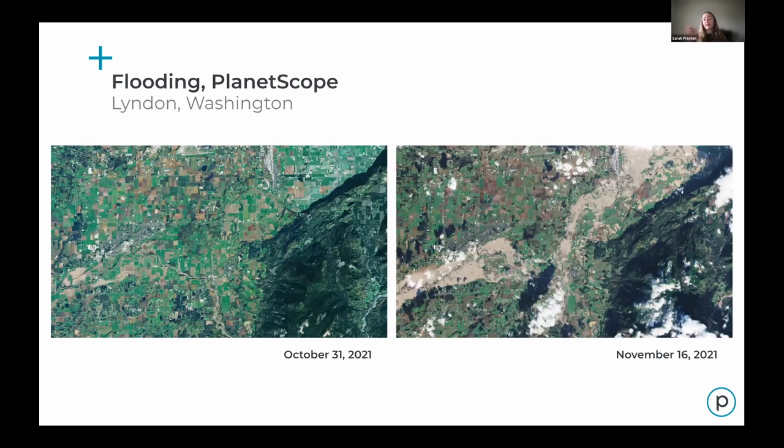Moving into flooding. This here is a before and after time series of late fall of last year in Lynden, Washington. This here is the Nooksack River. And what you can see at a very high level is some extreme flooding that they experienced, again, fall of last year. More than 300 people were displaced. Several dozen properties and homes were destroyed. And it wasn't until later that November that I think officials really came together to quantify that damage.